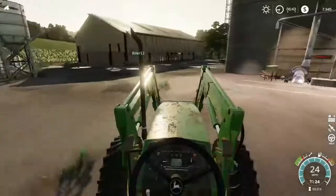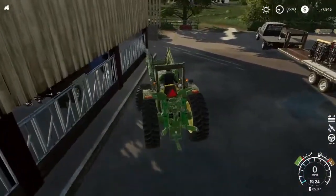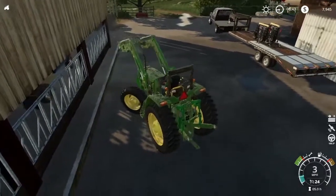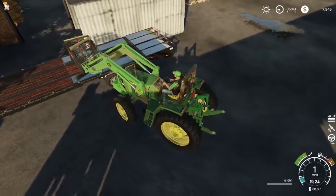I think we'll pick our bale spear off, and then we're gonna throw some fuel in the old girl. Well, I'll need it if I'm hauling wagons with it. There's a little bit of a collision here. Probably. There we go.